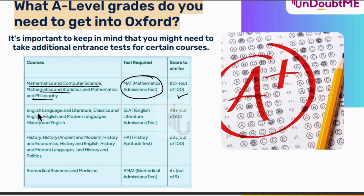Then if you're going into English language, literature, classics, or anything related to that, then there is an exam called the ELAT. All these exams you can find more about on the internet. You'll get a lot of information on how to prepare, when to give it, what the deadlines are, everything. In that you have to get around 48 out of 60. So this comes out to be roughly 80% once again.